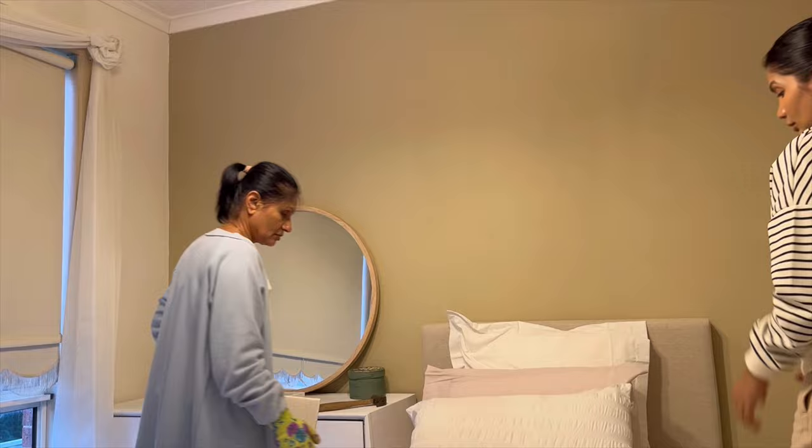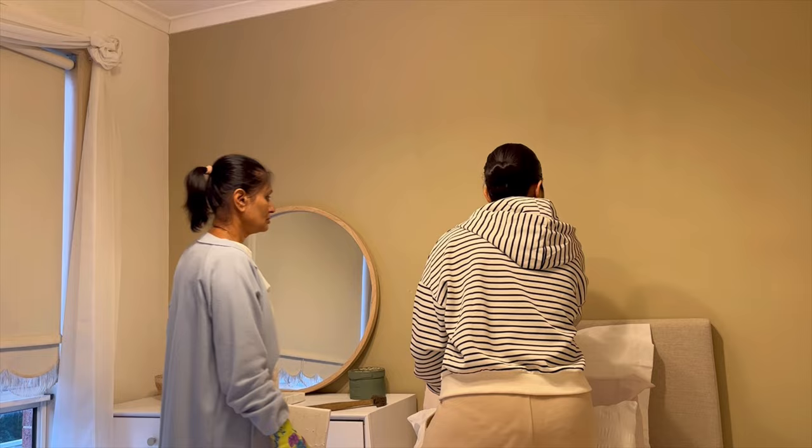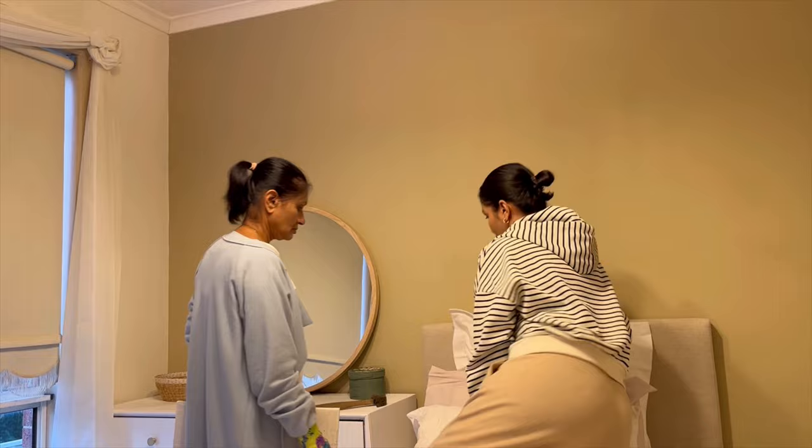Now we are about to hang my art, which I made in all this rush. I actually managed to make all the art that's hanging in the house currently. This was one of the art I made as well, and you'll see how I did it in a little bit. My mom will not let me touch a wall with nail and hammer.